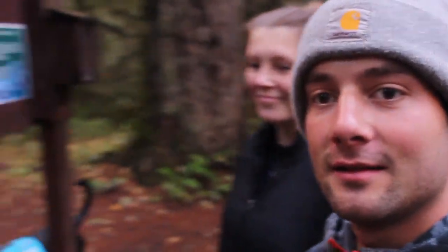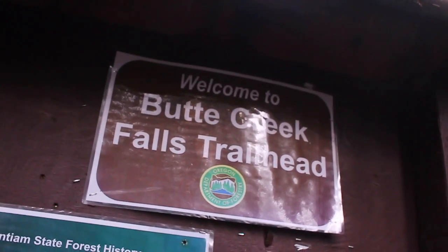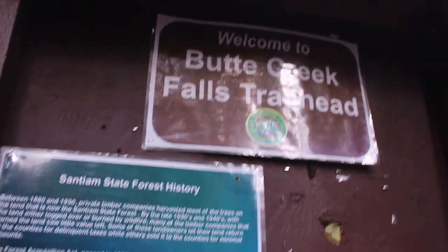So we made it to the trailhead. Here's the Butte Creek Falls Trailhead. You can actually drive in here. We did try to explain that, but I didn't want to take the risk of driving all the way around just to figure out that it was another gate. So yeah, 2 miles later, we're here, now that we've hiked down this gravel road for 2 miles.